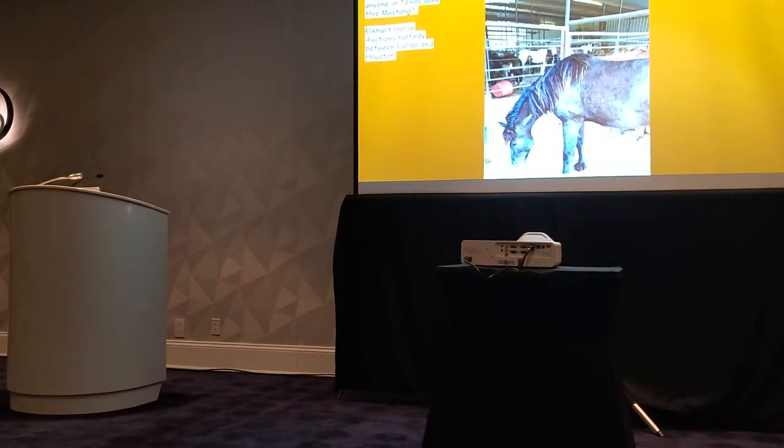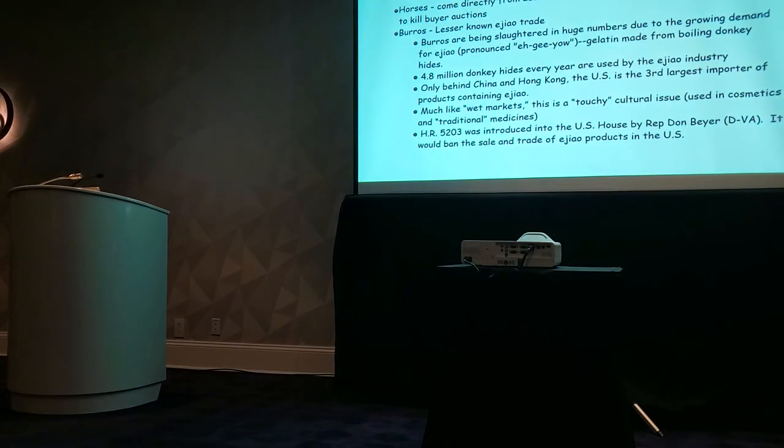This I just found. There are rescue sites online where they say, this came with the post. Can anyone in Texas save this Mustang? And it's Elkhart Horse Auctions, halfway between Dallas and Houston. You find these on Facebook all the time. Yep, all the time. And we want to save everyone, don't we? Can't do it. Ship to slaughter. When they're shipped to slaughter, they come directly from auctions, from kill pens, and indirectly from owner to kill buyer auctions.